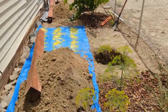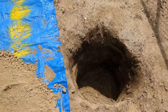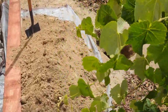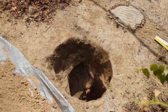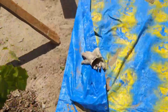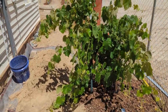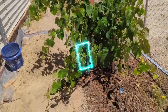Well, you can see how deep these holes had to be for these posts, especially the end post. And then this one here had a tree root. See where the stump is? Just had to get a hatchet and work around that. See how deep I had to put these posts in there. And then you can see the amount of rocks I put in to keep the post stabilized. But you've got to remember, these get really heavy, and once they start putting on fruit and it gets a lot of weight and a high wind, you want to make sure these posts are in well.